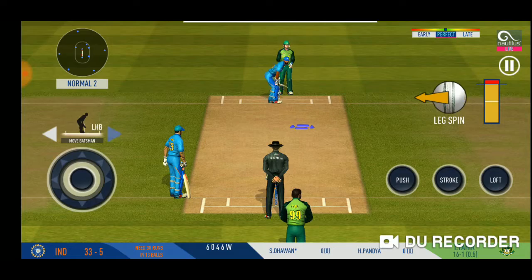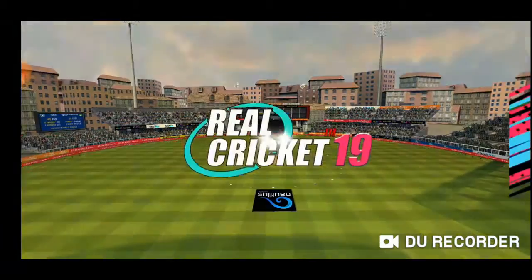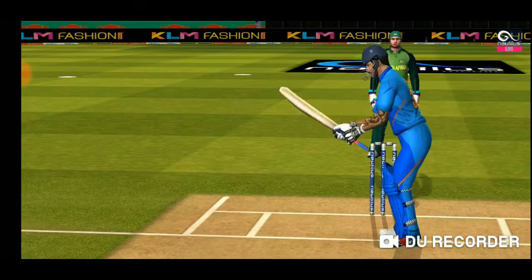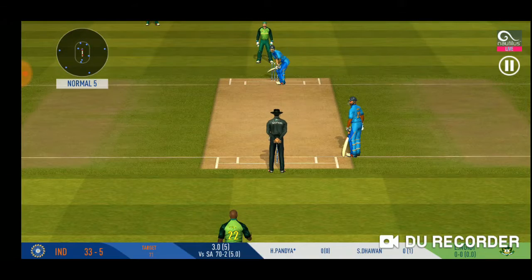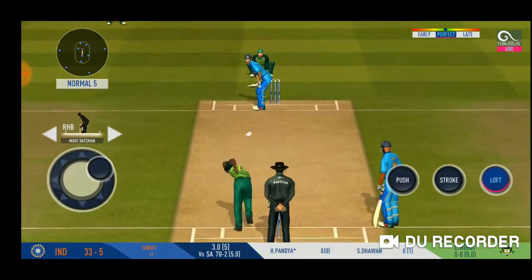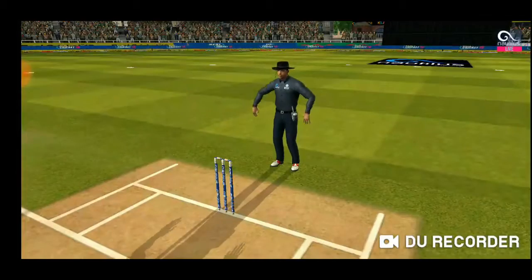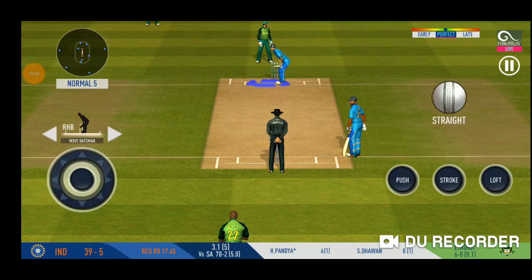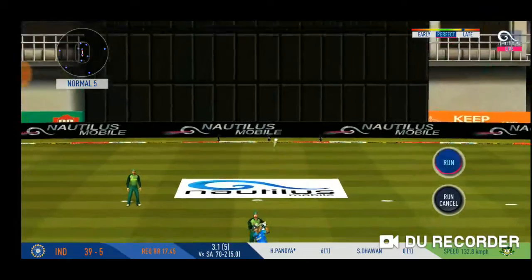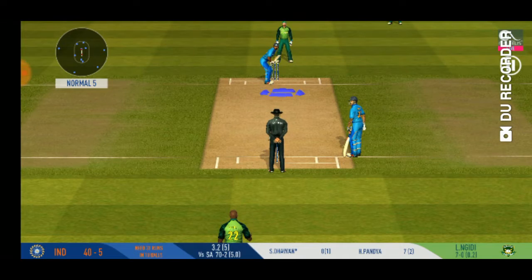Batsman getting ready to face his first ball. Missed that completely. Pacer introduced from the other end. Batsman getting ready to face his first ball. Wonder where the next one is going to fly. Strokes it into the gap. Deep point in place.